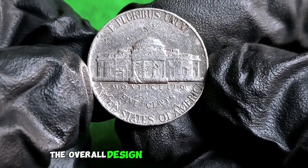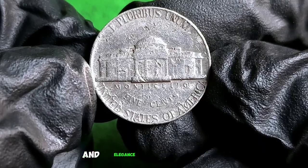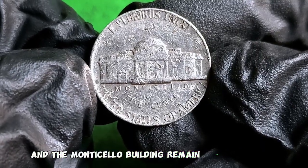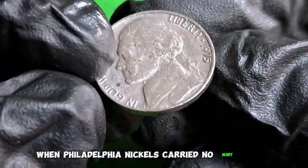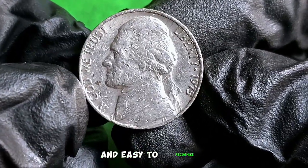The overall design, created by Felix Schlag, continues to be admired for its simplicity and elegance. Even when worn, the portrait of Jefferson and the Monticello building remain iconic features. This 1975 nickel is part of the pre-1980 era when Philadelphia nickels carried no mint marks, a detail many collectors find historically interesting and easy to recognize.